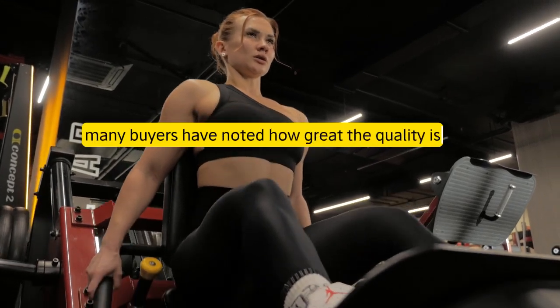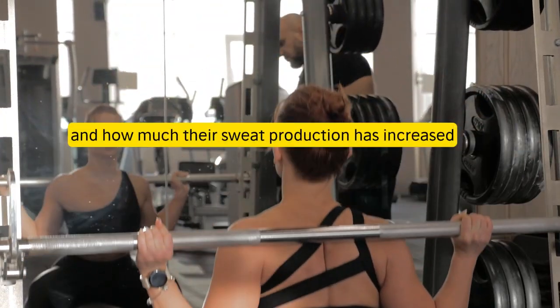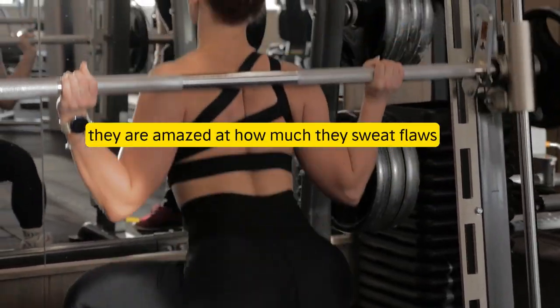Benefits: many buyers have noted how great the quality is and how much their sweat production has increased. Even during short workouts, they are amazed at how much they sweat.